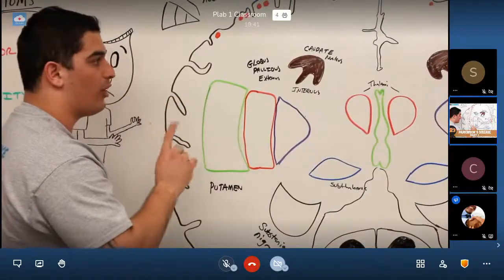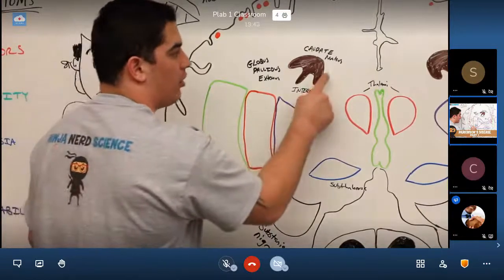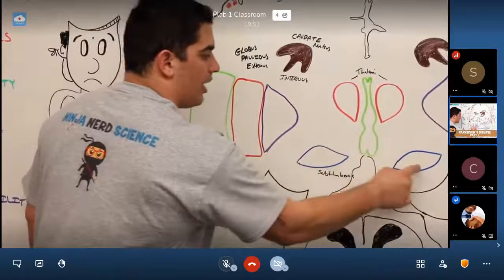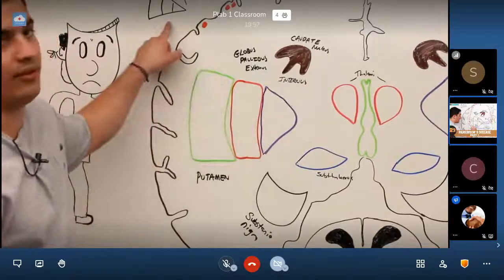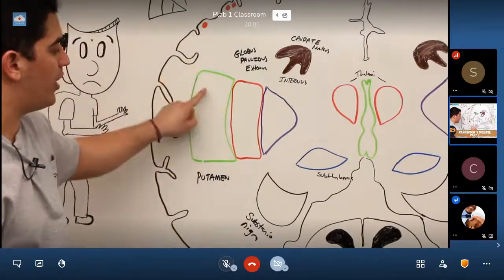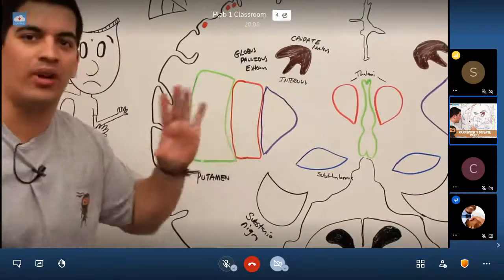So again, one more time before we go into this. Putamen, globus pallidus externus, globus pallidus internus, caudate nucleus, thalami, this would be the third ventricle, subthalamus, and substantia nigra. And again, this whole thing here is the lentiform nucleus. And then we do have the striatum, and then we'll have a corticostriatal pathway, nigrostriatal pathway, and then we even have what's called the striatal pallidal pathway. But we'll get into all that stuff.